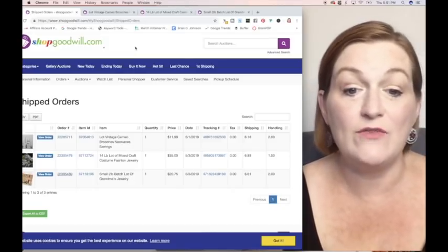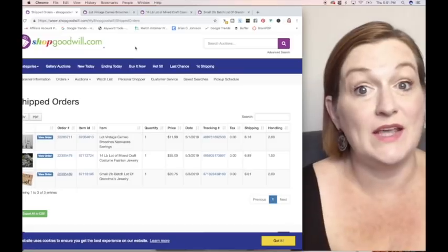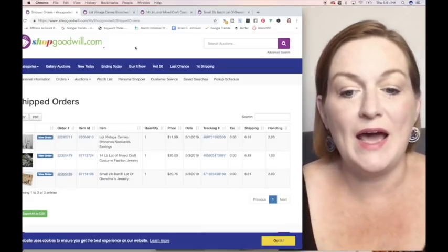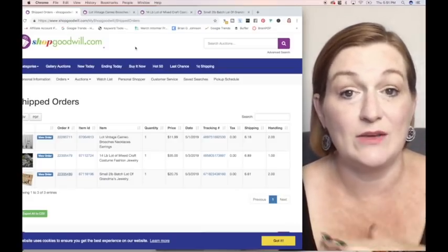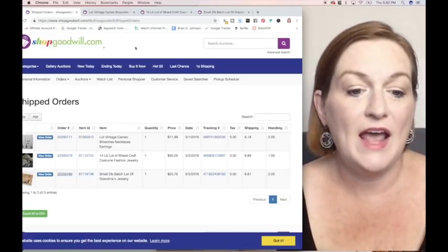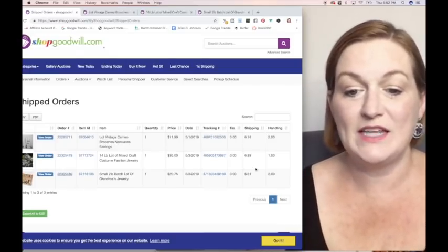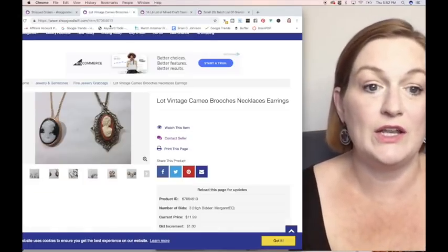And then the 14-pound lot that I won for $35. I haven't unboxed this one yet. So if you're wondering, like, well, I haven't seen that, it's still in a box over there because I like to hoard things apparently. But it was $6.89 for shipping and $1 for handling, which I thought was amazing for shipping for 14 pounds of jewelry. And then this small batch of grandma's jewelry that was $20.75, and the shipping was $6.81 with $2 handling. So I felt like those were really good lots for me.